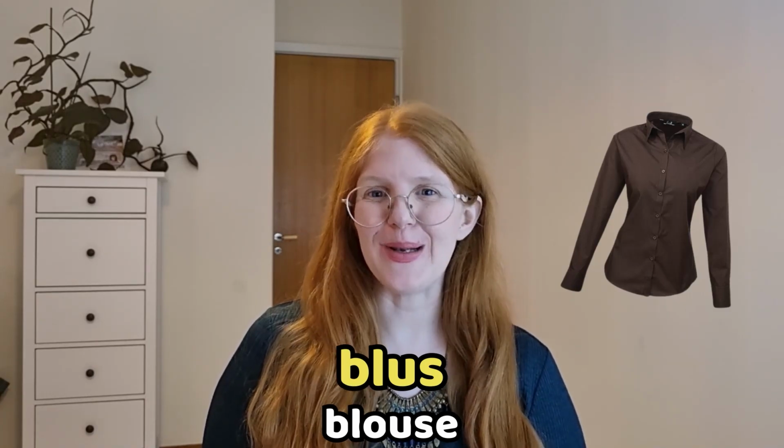Nowadays, we use the word skjorta both for female and male shirts. But we also have another word that is a little bit more used for female shirts, and that would be the word blus, and blus.